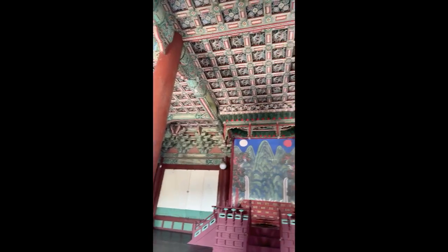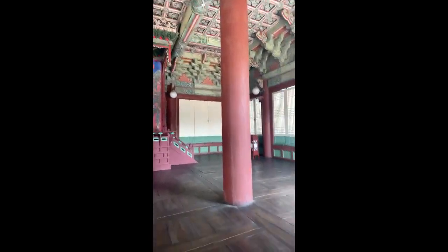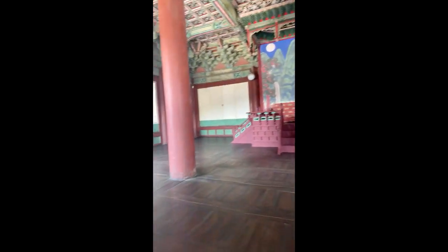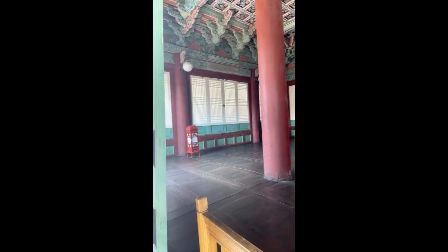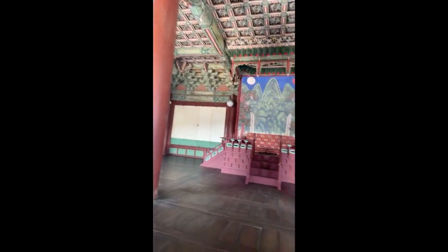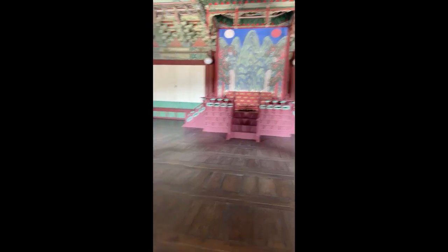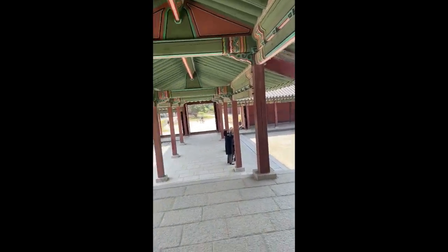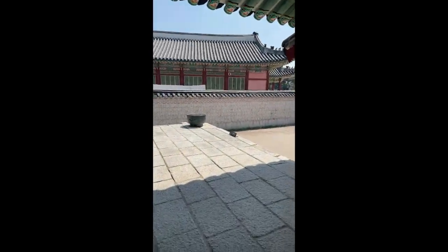Again, I mean, the detail that goes into this place. Every ceiling tile is decorated, for crying out loud. I mean, imagine the upkeep for this place. It's ridiculous. All right, on to the next one.